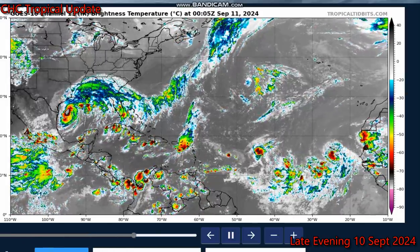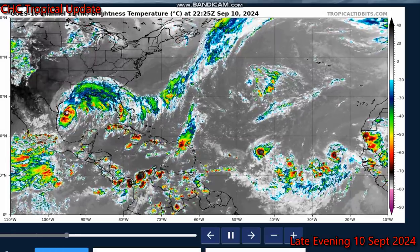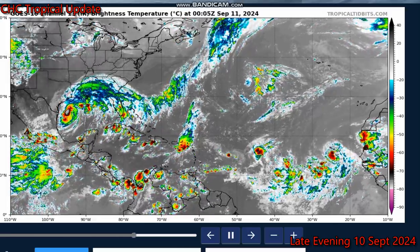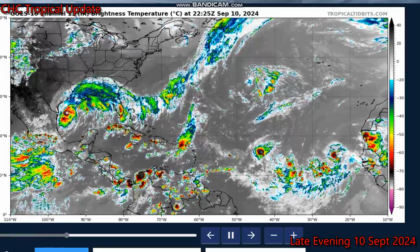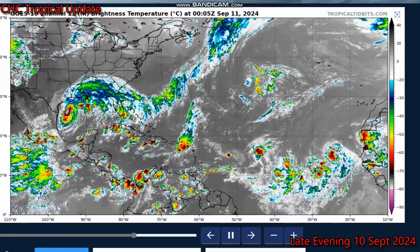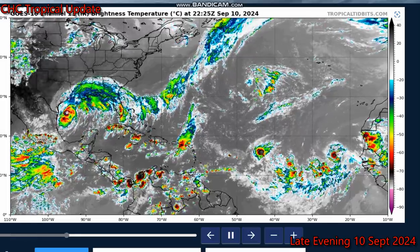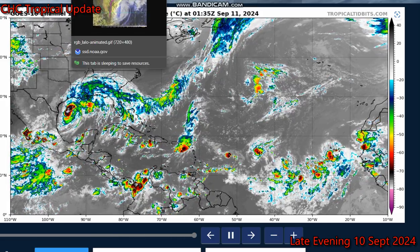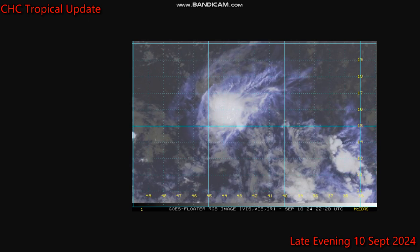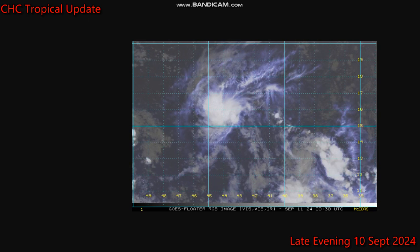So, just having a quick look at some of these areas, particularly 92L and 93L. Again, do visit the earlier update video about Francine for the full advisory package on that. We'll have another one either later tonight or tomorrow with Francine as well. So, just having a quick look here, folks. This is our system 92L, and we're going to be watching this closely as we go forward.